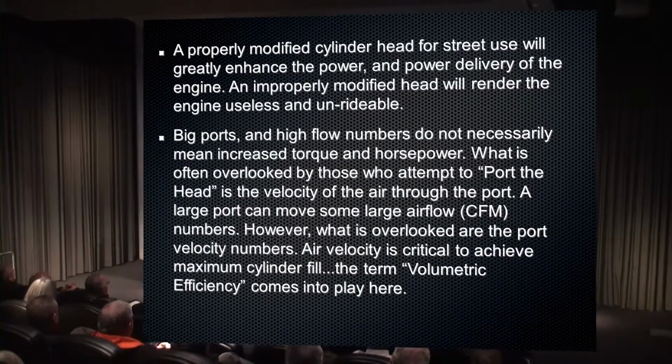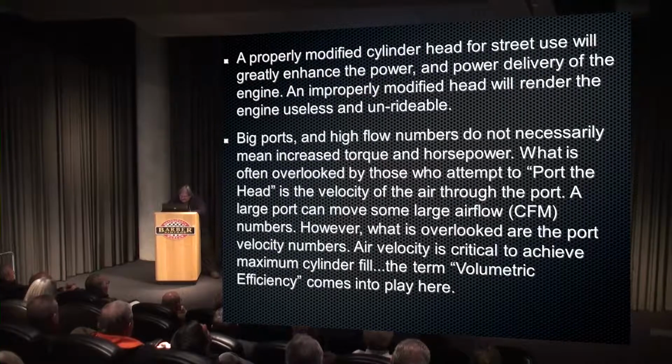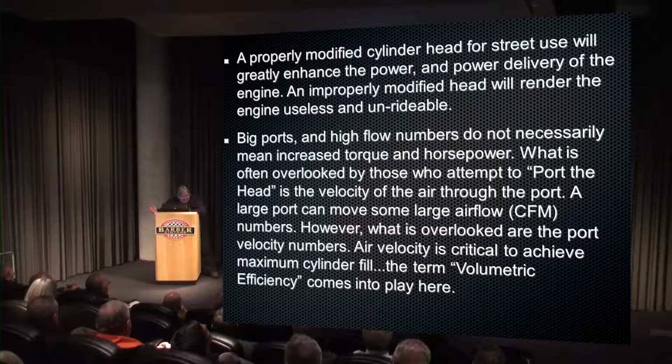What is often overlooked by those attempting to port the head is the velocity of the air through the port. The velocity is so important. A large port can move some large airflow numbers. However, what is overlooked is the port velocity numbers. Air velocity is critical to achieve maximum cylinder fill, the term volumetric efficiency. The whole idea is to get as much air and fuel mixture packed into that cylinder as possible. And if the velocity is not enough, there are some magic numbers that we look at on velocity figures.